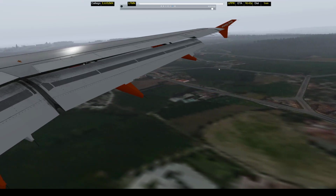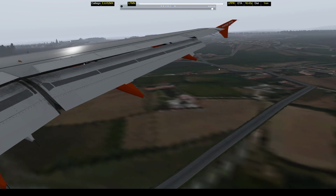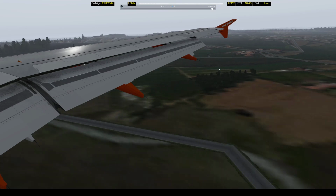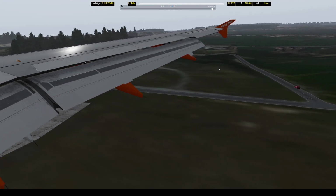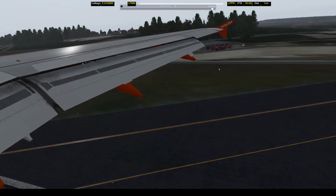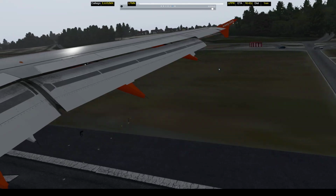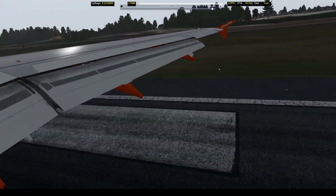So from here in a very rainy, grey, dull Porto, I leave you now with this wing view of my arrival on runway 17. 100. 50. 40. 30. 20. 10.